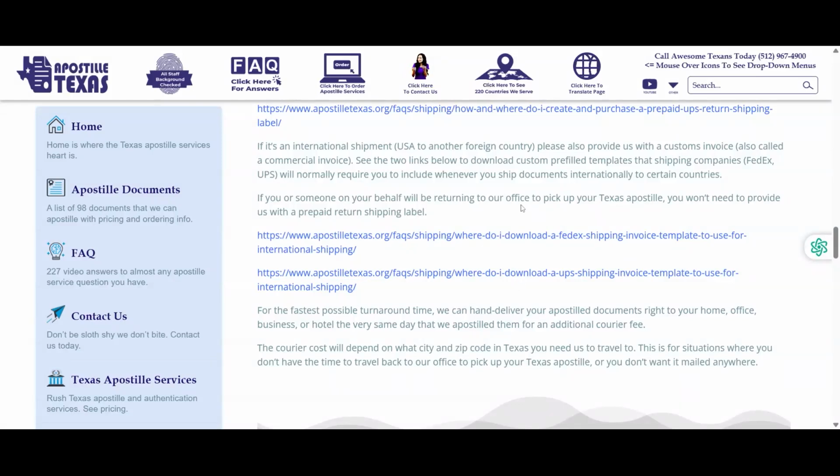And again, for some countries it doesn't matter. For example, Mexico, you don't need it, but a lot of people do it anyway just to be safe. And we'll just stick the customs invoice in there with the package when we're mailing it. But for sure, I know Mexico doesn't care, at least with documents. Packages, they will care. You have to have a customs invoice. But when it comes to documents, they don't care.